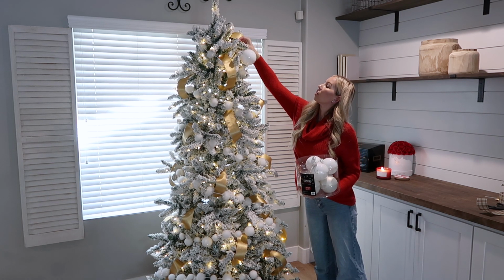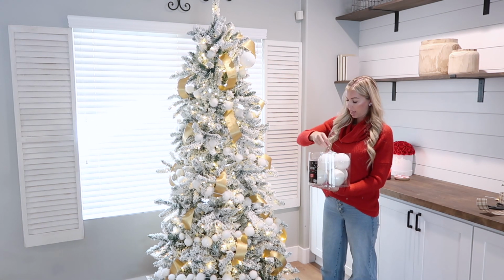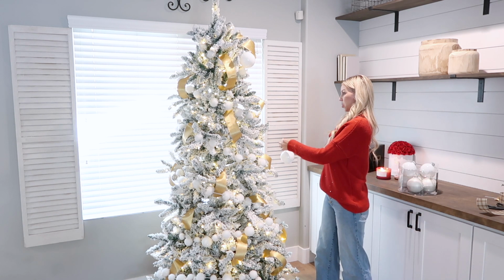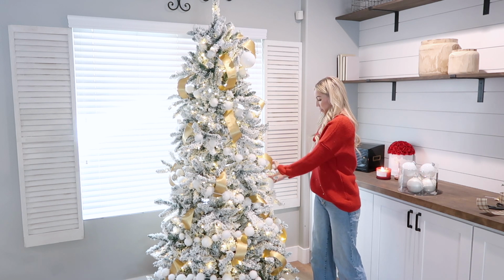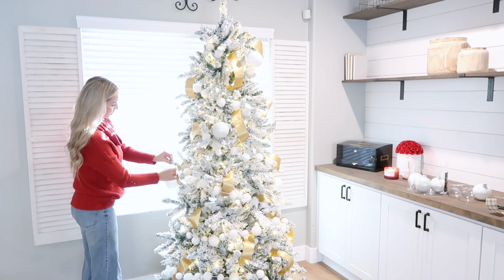When decorating your tree, I'm sure you already know this, make sure you start off with your lights first, but since my tree is pre-lit, I didn't have to worry about stringing the lights. The next thing you want to do is your ribbon, which is what I did here. Or if you don't use ribbon and you want to use garland, make sure you do that first as well.